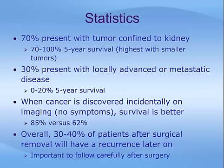In case you are interested, here are the key statistics on kidney cancer. 70% of patients present with a tumor confined to the kidney, and these people have a 70 to 100% cure rate, highest with smaller tumors. 30% present with locally advanced or metastatic disease, and these patients unfortunately have a 0 to 20% 5-year survival rate.